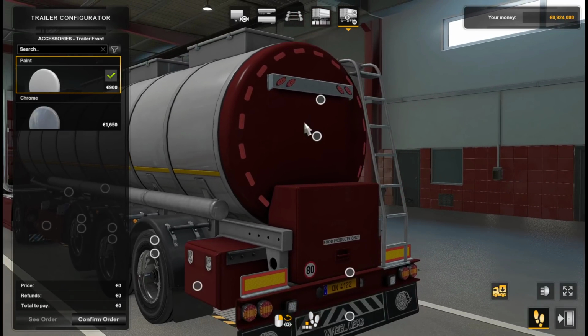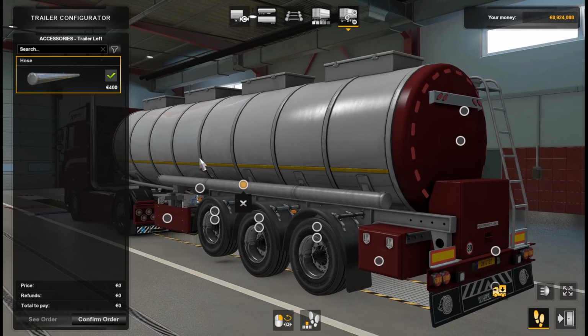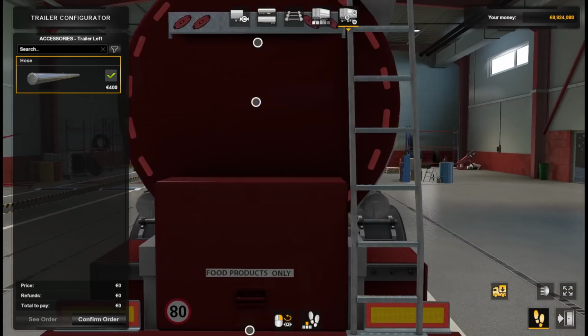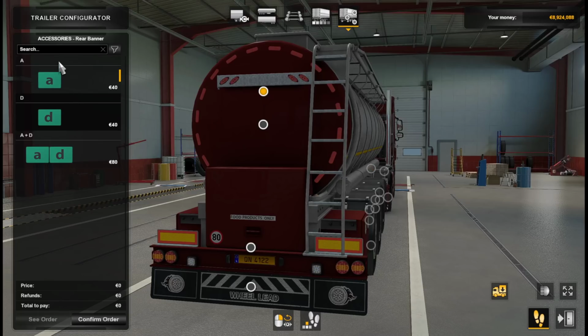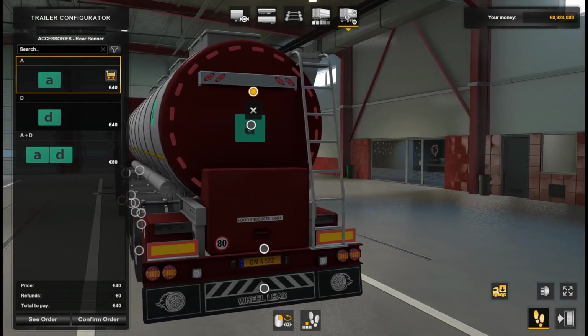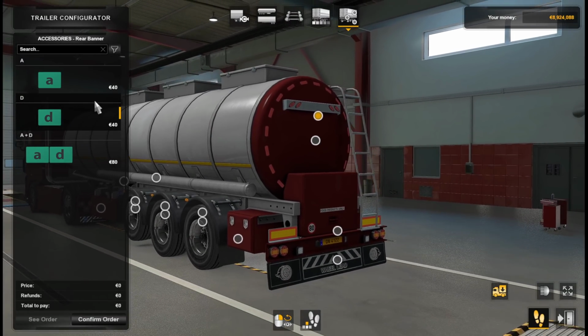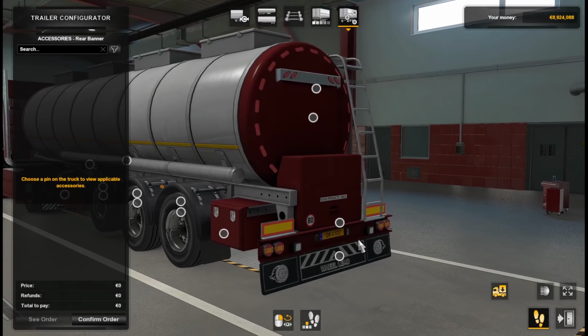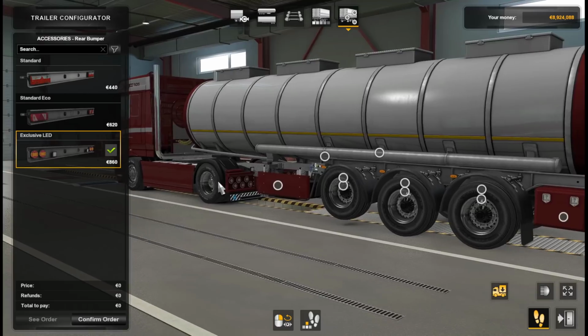Yeah, I won't go through all the details, but just a nutshell of what we can do here. Add hoses on the left, right, both sides possible. Can even add a sticker here. I think this is for markers for what kind of products are being hauled, but I'm not familiar with what those stand for. Agricultural maybe, I have no idea. Okay, but that's the new trailer.